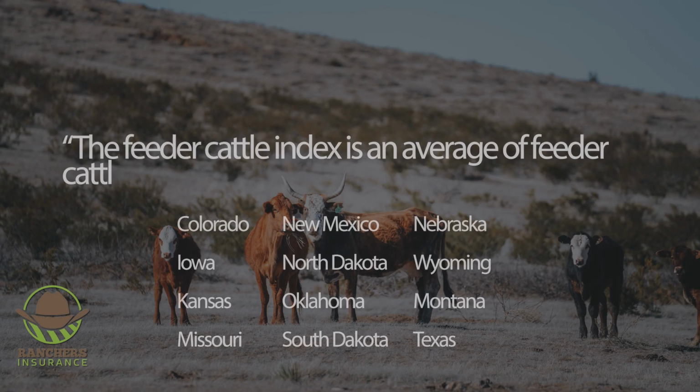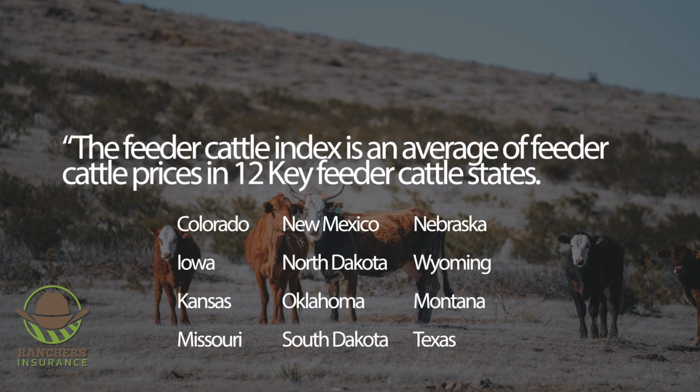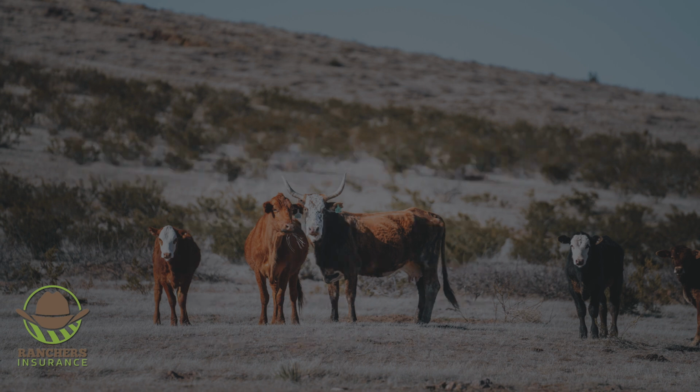The feeder cattle index is an average of feeder cattle prices in 12 key feeder cattle states. It utilizes USDA's Agricultural Marketing Service feeder cattle reports to create an index that provides publicly available information on the feeder cattle market. The majority of these reports are auction trade results, and the rest are direct trade, internet auction, or video auction results.